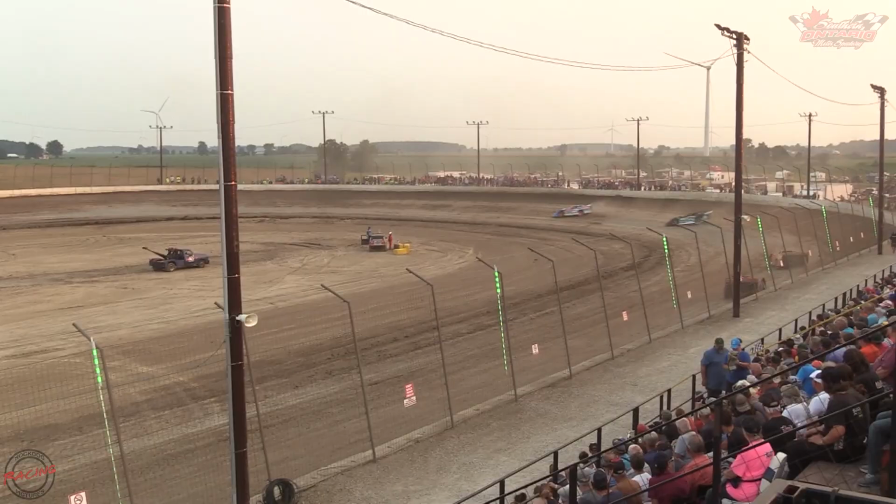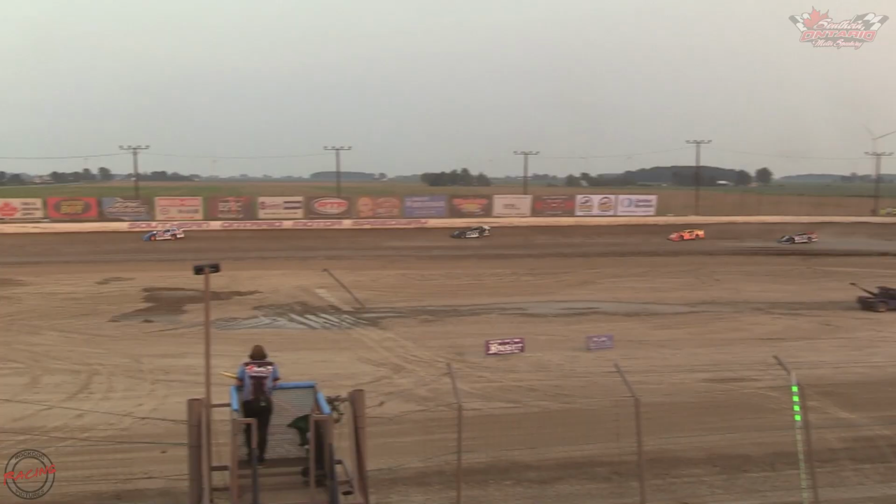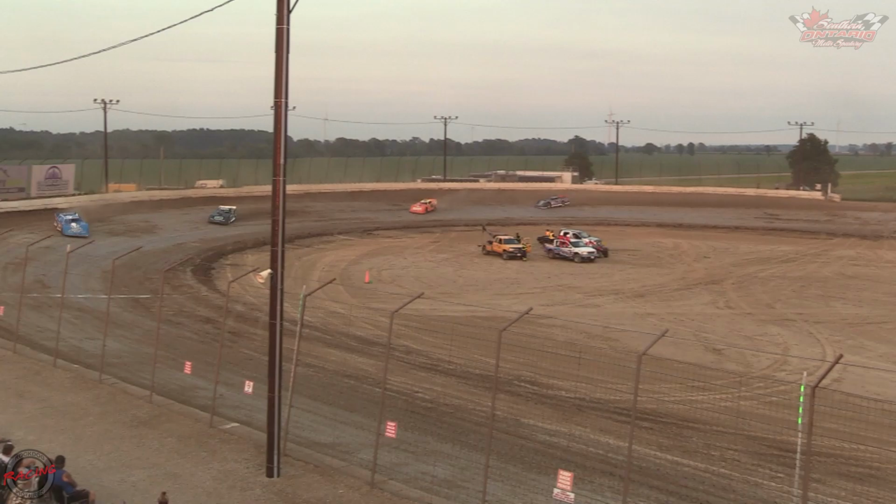Well, so far Haskell in the 21 with a good run out front there. Spielman second. Jim Dale Jr. and Cody VanDeWinkle. Cody VanDeWinkle having a good season so far as well, behind the wheel of a 43 car.